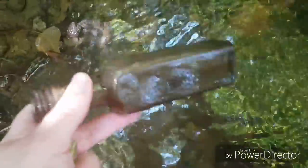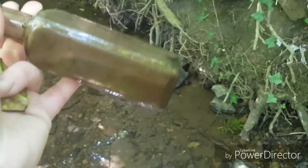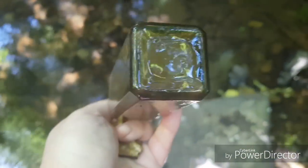This is one that Ryan found a second ago and he's left out for me. It's actually quite similar to the last one that we found. It's a bit broken just as we got in. With the screw top, I guess that was some sort of sauce bottle or something. Not sure that there's any marks or names on it, which is always a shame.